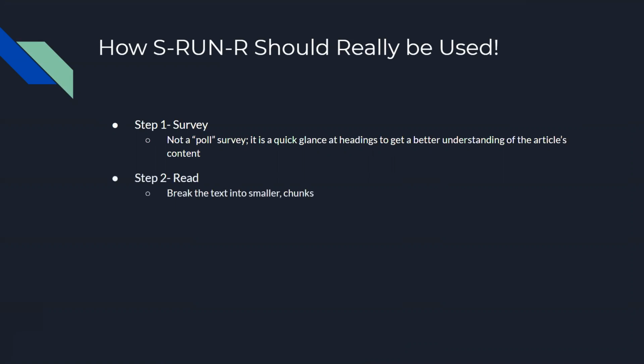You should break the text into smaller chunks by headed section. That way you can really focus in on the information. So instead of reading for 24 pages straight, I should have broken it down into smaller headed sections. That would help me a lot better understand the information.